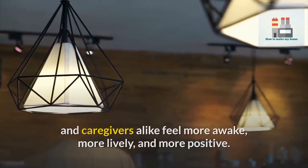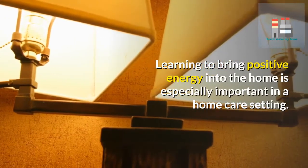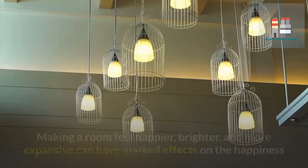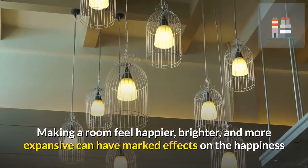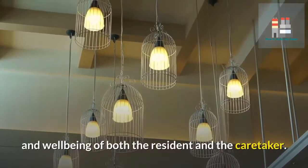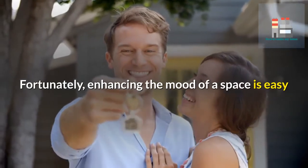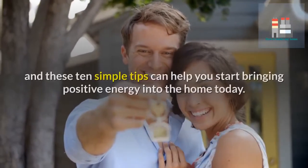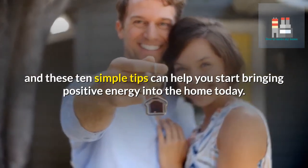Learning to bring positive energy into the home is especially important in a home care setting. Making a room feel happier, brighter, and more expansive can have marked effects on the happiness and well-being of both the resident and the caretaker. Fortunately, enhancing the mood of a space is easy, and these 10 simple tips can help you start bringing positive energy into the home today.